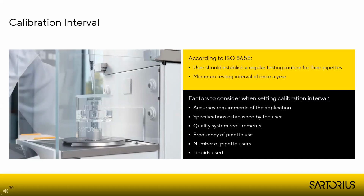Then what should I consider when deciding how often to calibrate pipettes? Well, the first thing I would consider is what kind of work I do, how robust the application is, and what kind of uncertainty I can accept from the pipetting. Then how often the pipettes are used. If they're used 8 hours a day, they are definitely going to wear out sooner than if they're used once a week. Some of the typical calibration intervals chosen are 3 or 4 months, 6 months, and 12 months. Those are very commonly used.